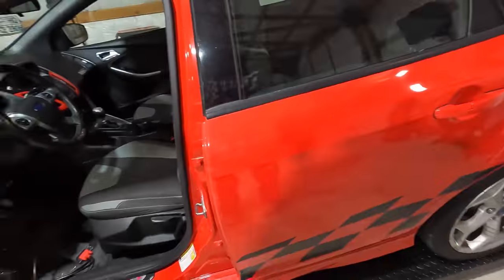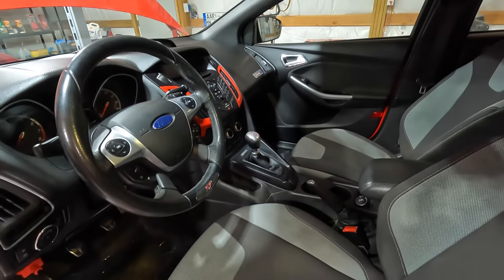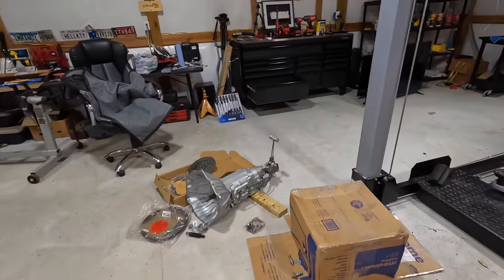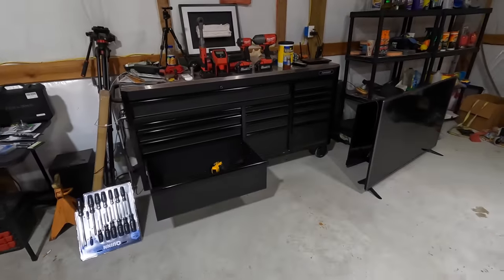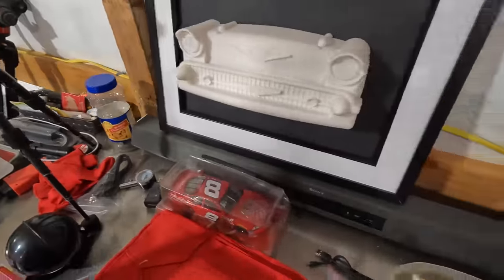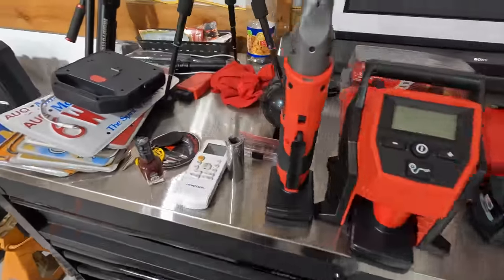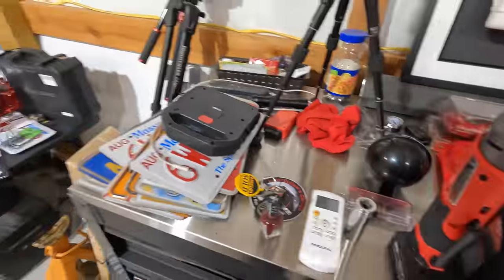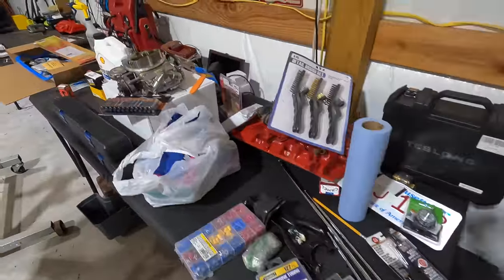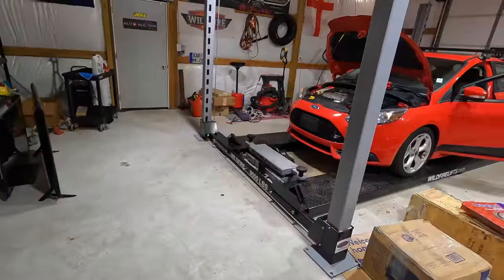Hold on. Uh-oh. I lost the keys? No way. I did. I lost the keys. Oh boy, this isn't good. I really did. I lost the keys. Okay, give me a minute and we'll come back if I find the keys to the car. Well, that was easy enough. They were in the dadgum seat.